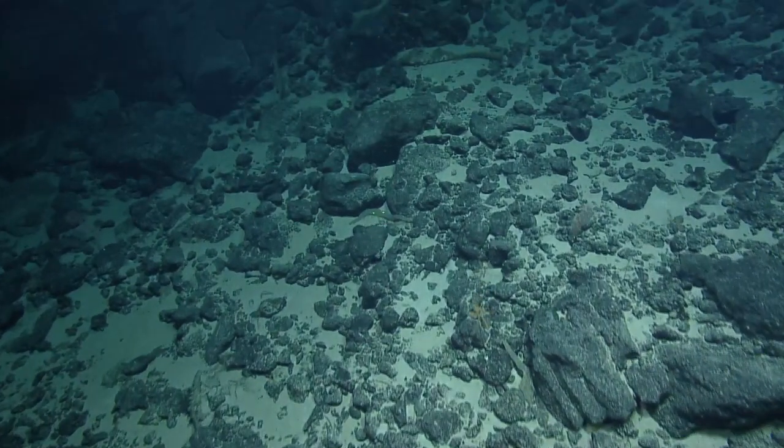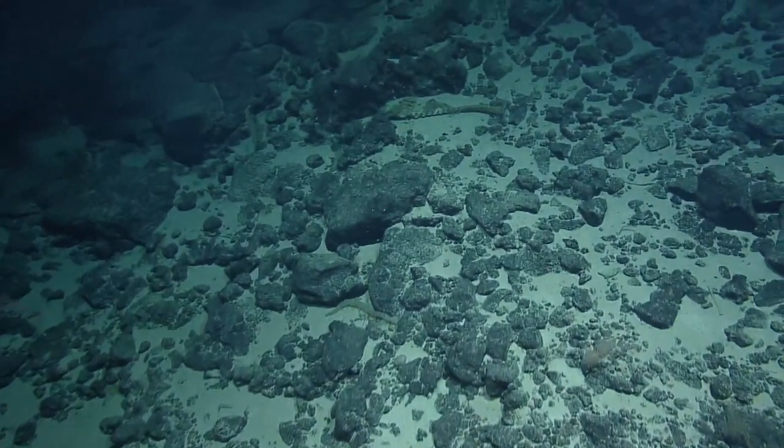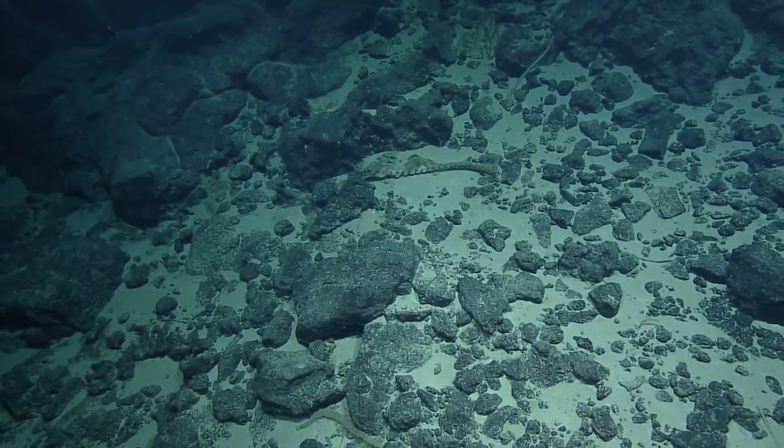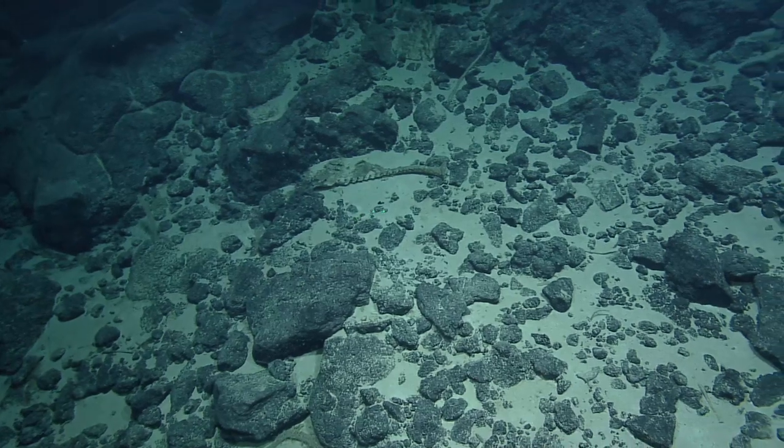Oh, is that a stalked crinoid right there? That is beautiful. It just flew over it. Yeah, the yellow. I like it.